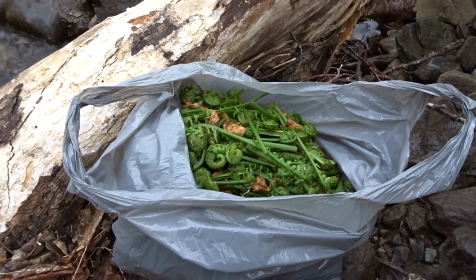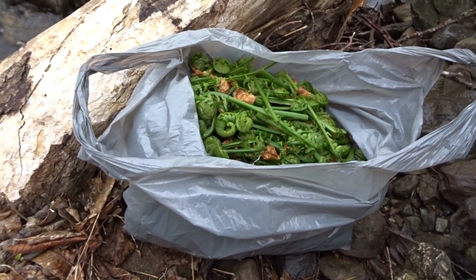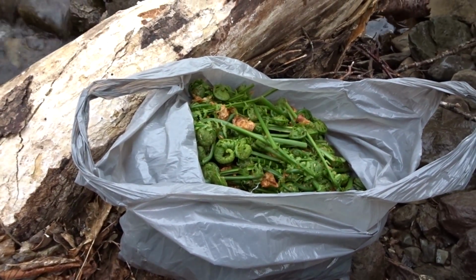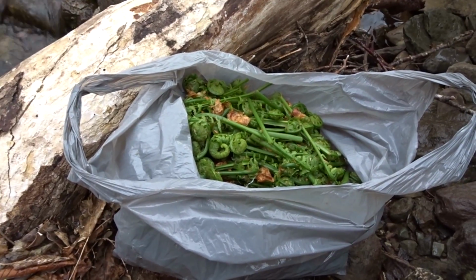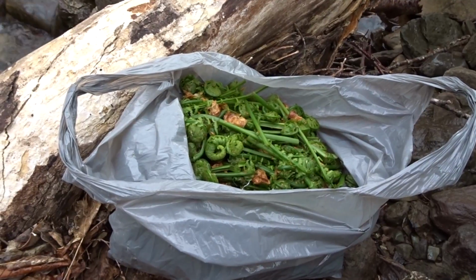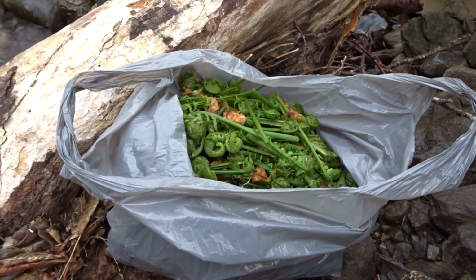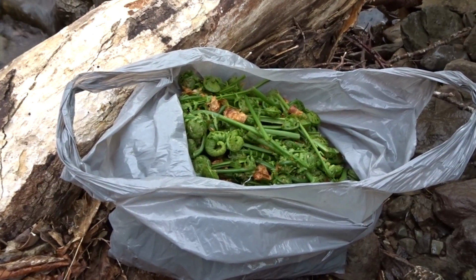Well, here we are, about an hour and a half later, and about 5 pounds of ostrich ferns later. These ostrich ferns, as I said, are not the biggest. These are just the very first tentative ones, just testing to see if it's spring before the colony itself wakes up. Somewhere between 95 and 99% of the crowns have not yet even pushed up any ostrich fern shoots. Still, 5 pounds of fresh greens after a long winter will be very nice.